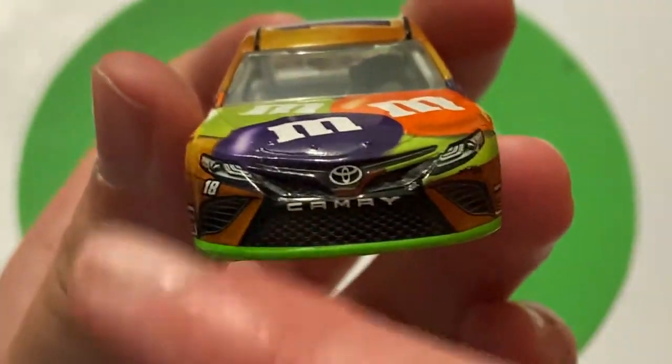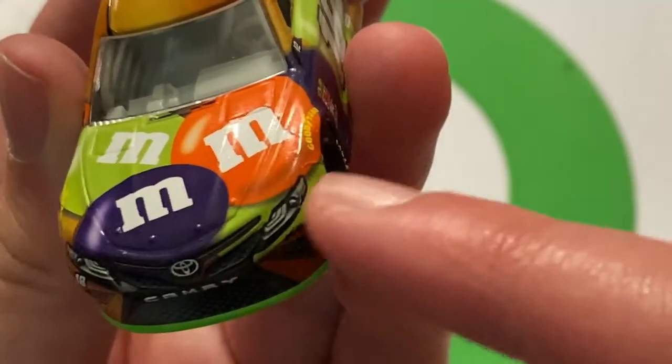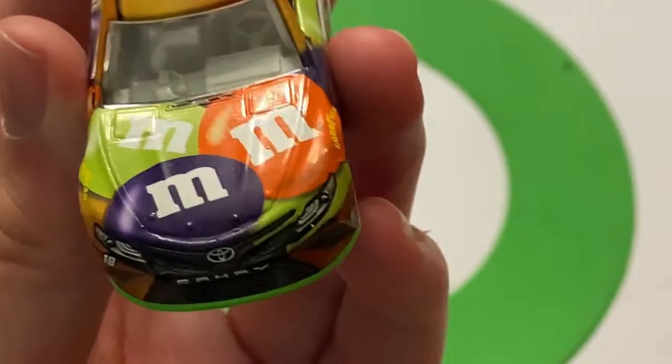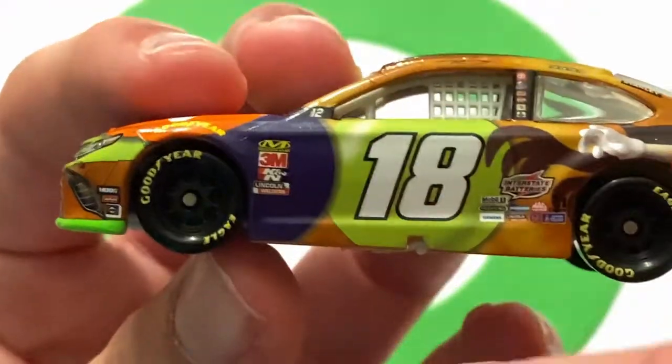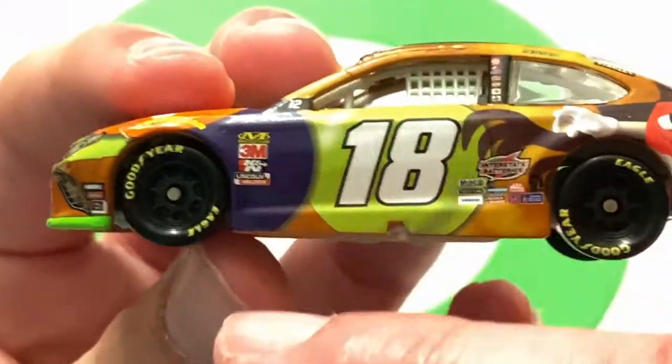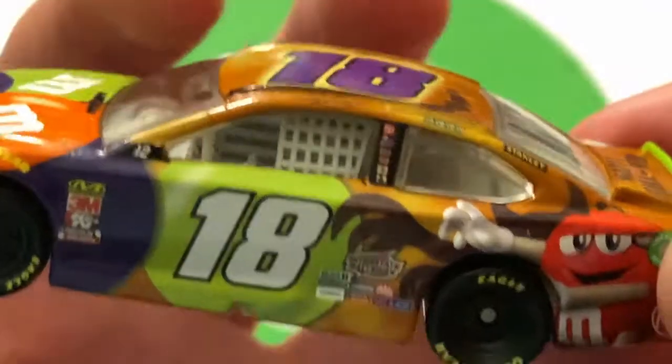There's the Camry front nose, 18 right there. And the green splitter, like I said, look, it kind of fits. And you've got the green M&M there. You've got some green right there. And the green splitter kind of fits into the car, so it's not too noticeable that it's a chase car. Got some contingencies right there. K&N, Lincoln, Wedlers. There's the round 12 decal.